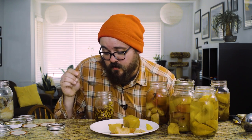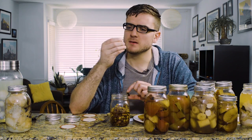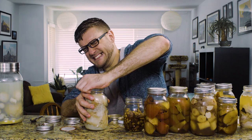So next up is going to be the pickled mocha. We have cocoa beans and coffee beans. Coffee beans about the same hardness. The cacao's all right. The hint of chocolate, maybe. Maybe the chocolate part was somewhat of a success. Not the greatest mix.